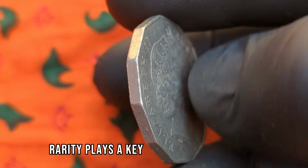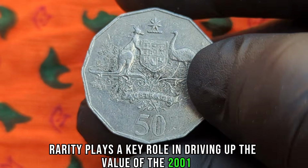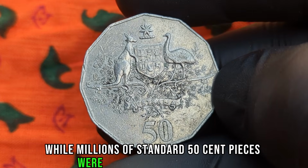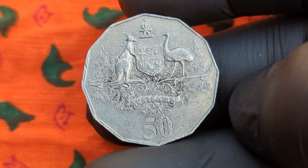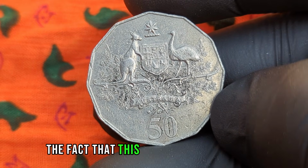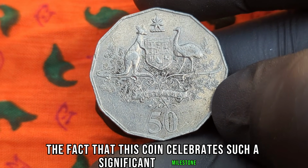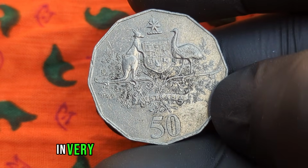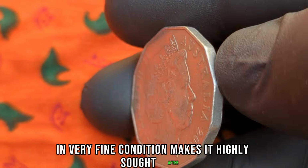Rarity plays a key role in driving up the value of the 2001 50-cent coin. While millions of standard 50-cent pieces were minted over the decades, coins tied to commemorative events always hold a stronger position in the collector's market. The fact that this coin celebrates such a significant milestone, combined with its increasingly limited availability in very fine condition, makes it highly sought after.